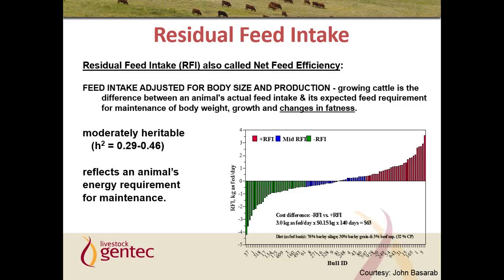So if you just look at that little graph there, that's the spread of RFI values. When you calculate it through regression, you'll have a fairly standard distribution with the tails going out at the end. And between about -3 and +3 is probably where you'd see most populations of feed efficiency. So when you take the most feed efficient animal, and they eat 3 kilos less a day, over 140 days you can average it out that the more feed efficient animals will eat about $63 less than the average feed inefficient animals.